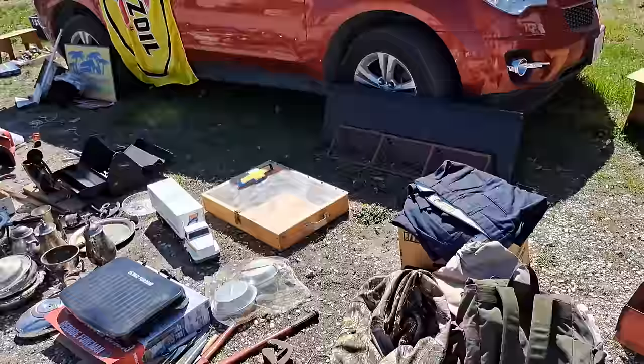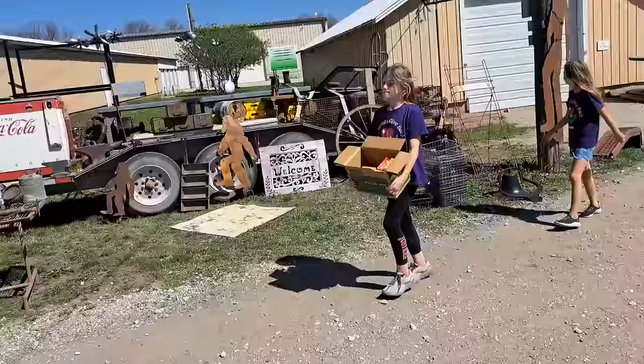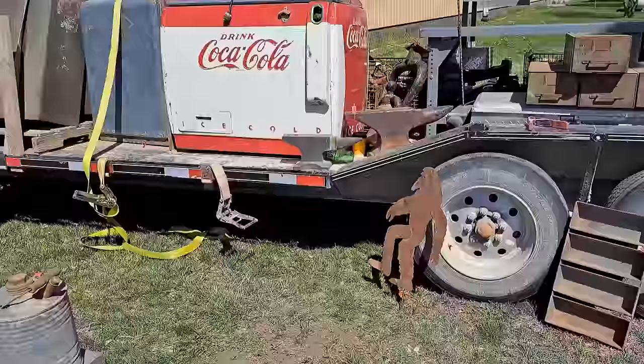Oh yeah. Bunch more license plates there. Over on this side, we got an old bunch of lubesters and a Coke machine there. Got some cool stuff. Oil cans. Another nice anvil there. There's a Peter Wright anvil for $475. Even got Sasquatch there.